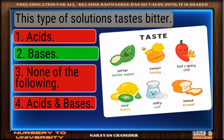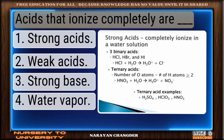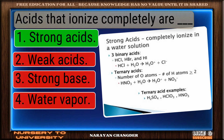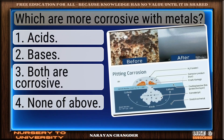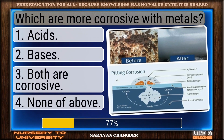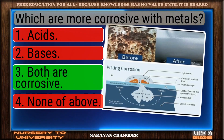Clear logic. Your choice basis is sound. Acids that ionize completely are dash. Smart pick. Strong acids is the correct choice. Which are more corrosive with metals? Nicely done. Both are corrosive is a solid answer.